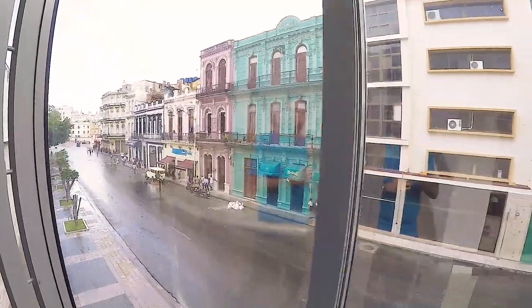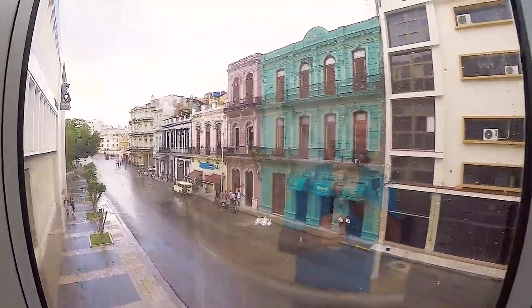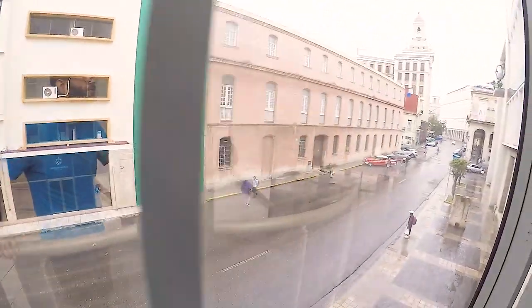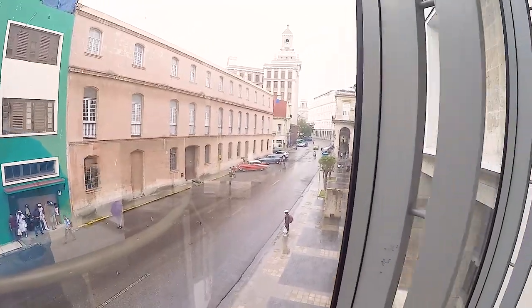Okay, I gotta go downstairs so I can get another battery real quick. Oh, the rain is here. Look at that. So many people are waiting for buses and for rides because there's absolutely zero gasoline. Again, we'll talk about that more later, but it's a good thing we're in here doing this.